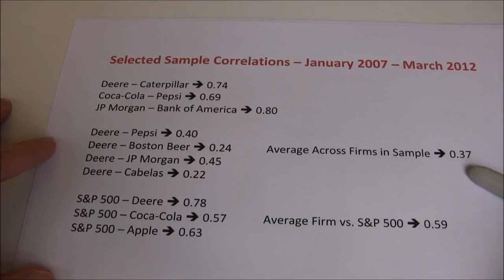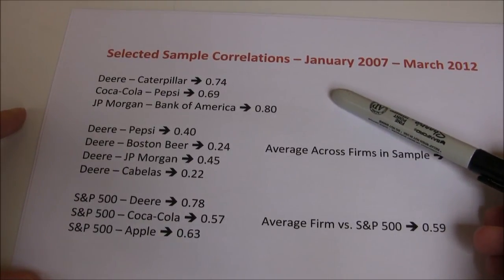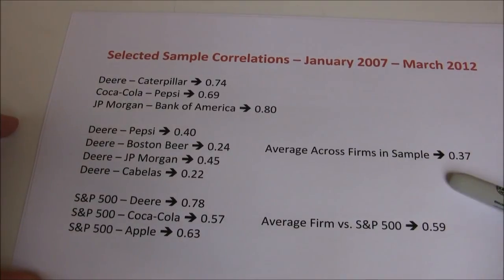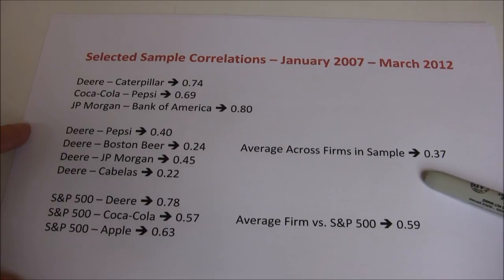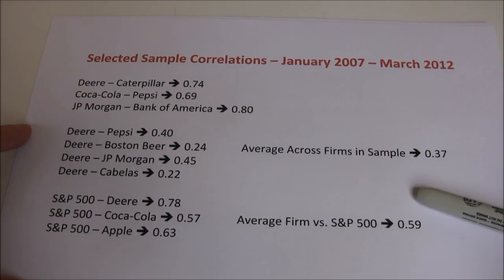And if I look at the average across every pair in the sample, that gives us an average correlation of 0.37. So you can see, in the same industry, our correlations are up around 0.7 to 0.8. Outside of the industry, our correlations drop significantly, but they're still positive. And that's kind of that firm-specific versus market risk factors.